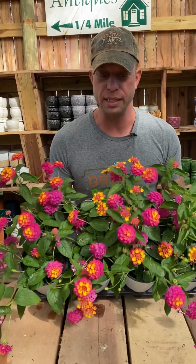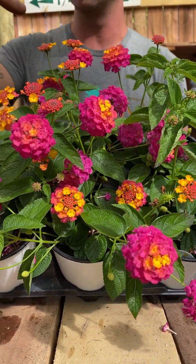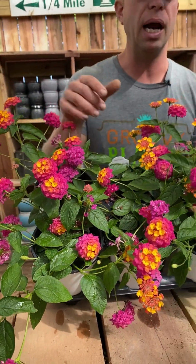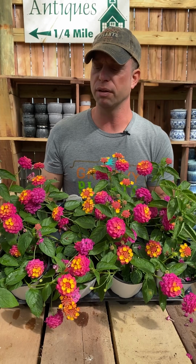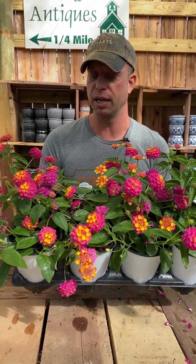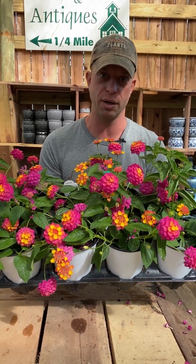Of course, Lantana. If you want a durable plant that's super easy and brings in loads of butterflies, Lantana is the ticket. My favorite is the pink and orange and yellow combo here. This is the Sunrise Rose. There's several rose types with different habits, but the rose varieties of Lantanas are my favorite, although there are many wonderful colors. Again, super heat, sun, and drought tolerant.